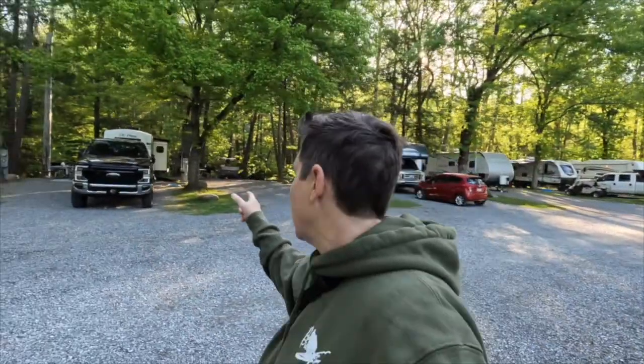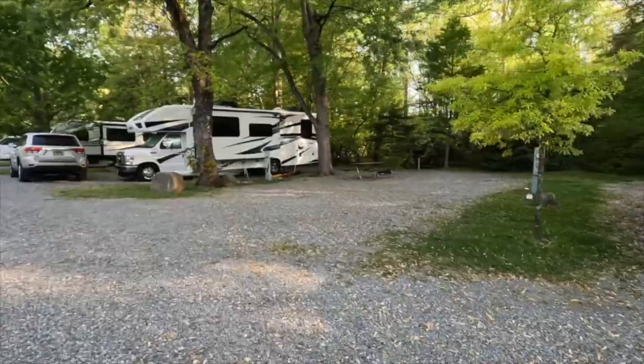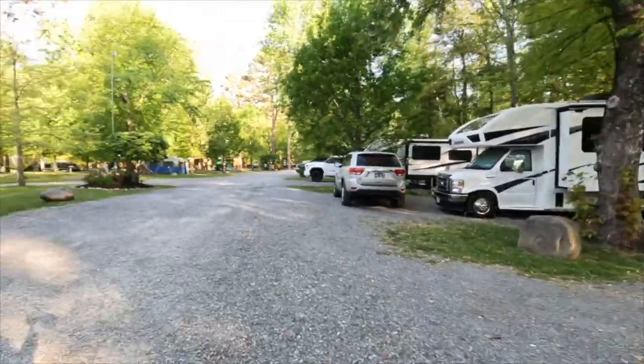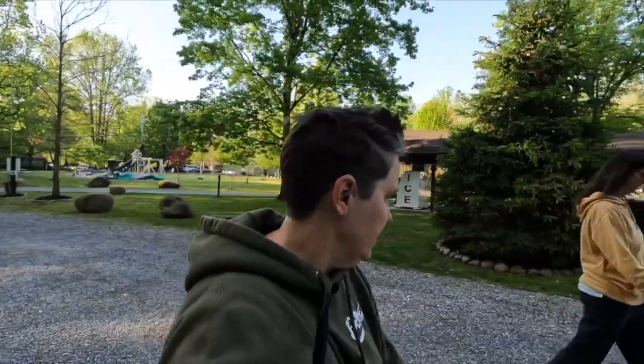Now, most of these sites right here are on the river, and they are riverfront. Some of them are premium sites, some of them are super premium sites. The super premium sites are a little bit wider than the premium sites. All of them are great. Great that they're right on the river. Site number 15, river access. I will show you our site. We were site number 27 for the past week and loved it.